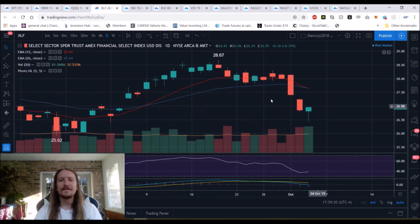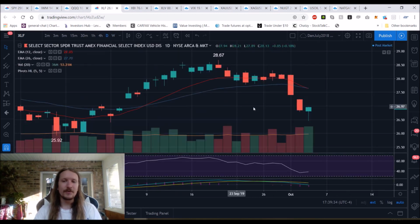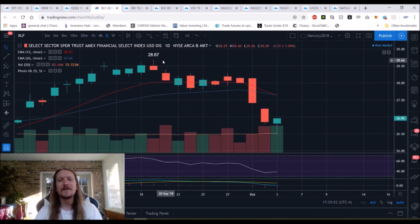XLF, weekly higher low still. Need follow-through. First resistance would be 27.25. Do we have a little hourly higher low established? End of the day, we bounced off 26.80. So some names, it's a more clear support level at the end of the day than others, but pretty much everybody saw a little afternoon support established before an end of the day continuation bounce move.